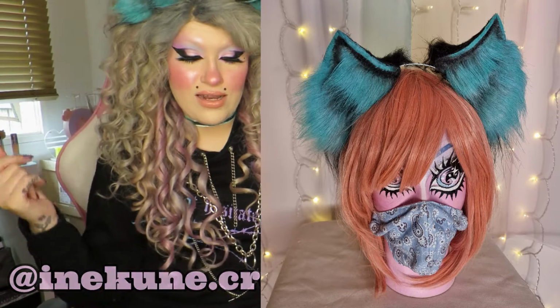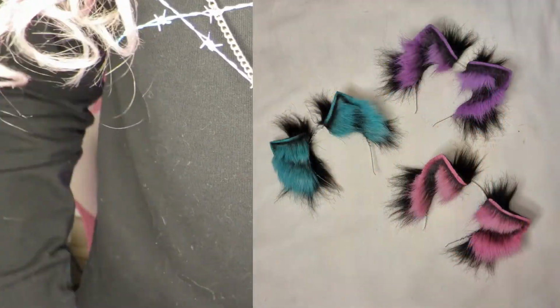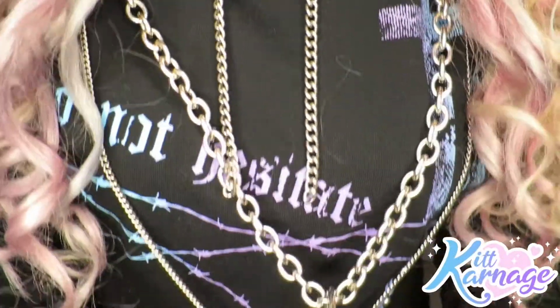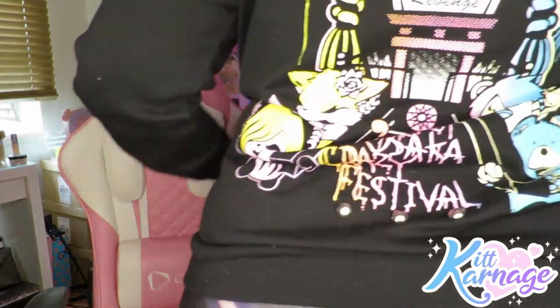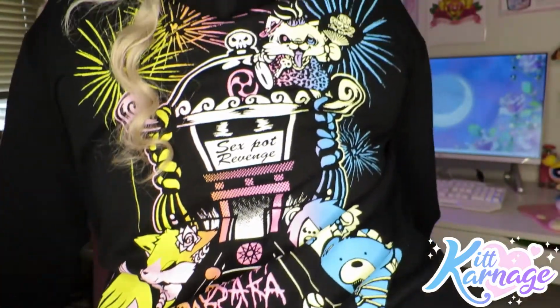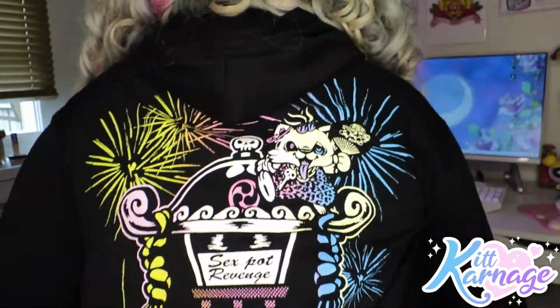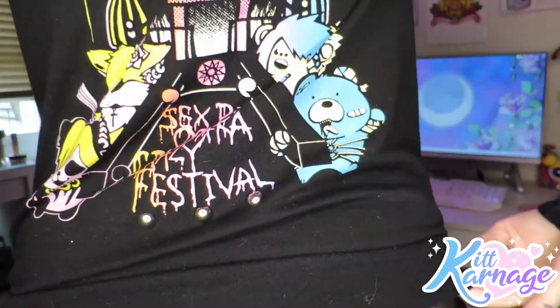Today I actually am wearing these ears, which I made myself from Inekune Creations in this cute little color. Yeah, I was just feeling blue. This is one of my favorite hoodies, I got it from Sexpot Revenge when I was in Osaka in Japan. Such a cool hoodie. Check out the design on the back, all the cute little animals.